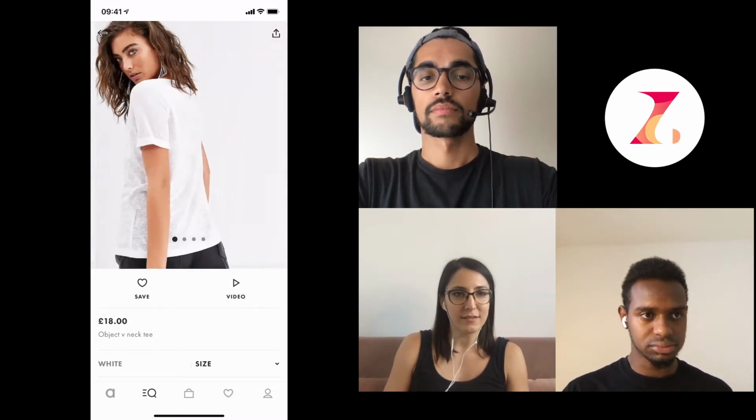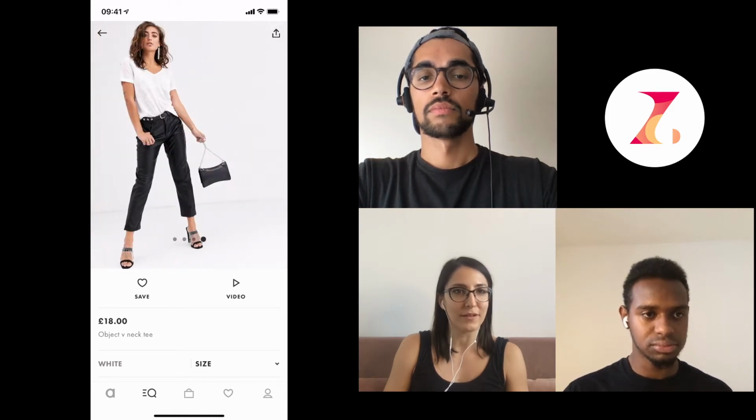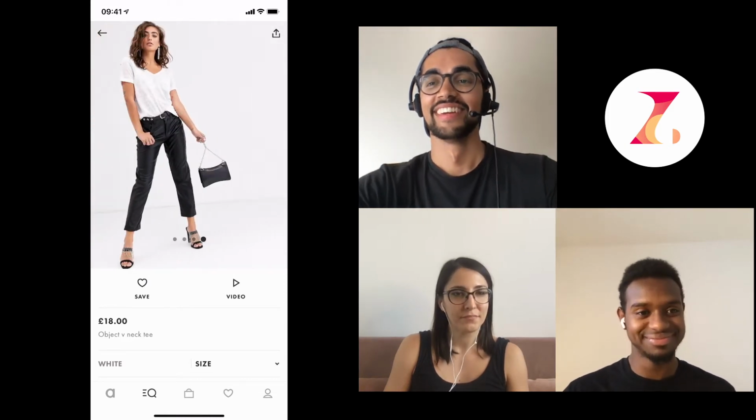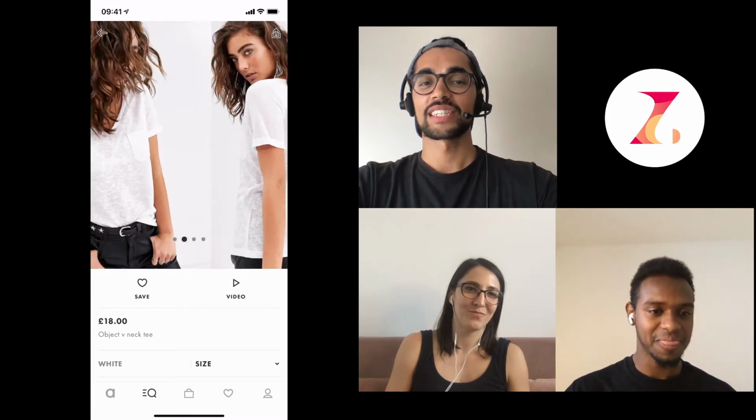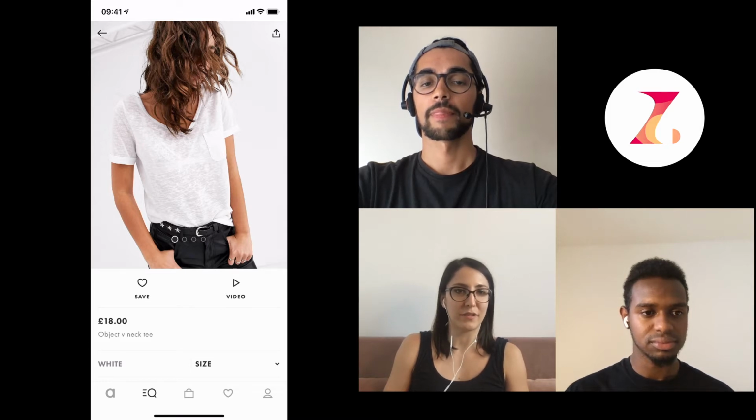See other angles. Yeah, I like it. Quite loose. Ooh, a little bit transparent. Okay. Would you want these on a slideshow? Because I think I've seen those before, where it automatically skims past. No, I don't like that. I want to be in control.